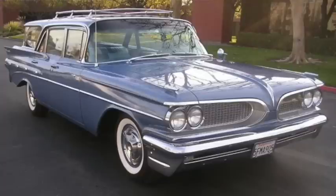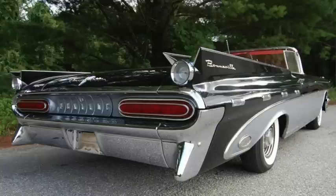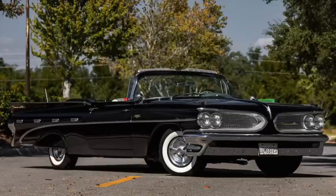For 1959, the Bonneville would become the top trim level for all body styles, including sedans and the Safari wagon. It would also be the first year of the modern Pontiac split grille, wide track, and safety track limited slip. It returned to the longer wheelbase, except the wagon, and was 221 inches long and 4,100 to 4,400 pounds.